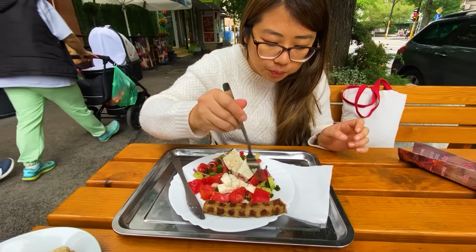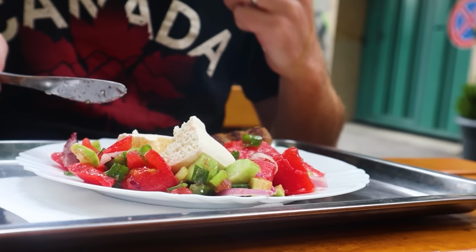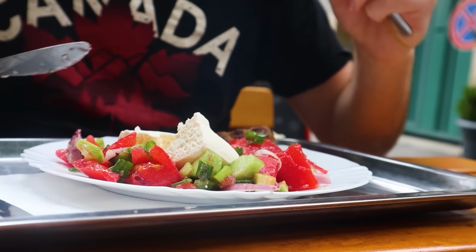And it has that texture where it's homemade. You know what I mean? It doesn't taste like cheese from the grocery store. The cheese is very good. I would say 5-star cheese. Wow. Yo, the cheese is so good. Oh, God. The cheese is so good.